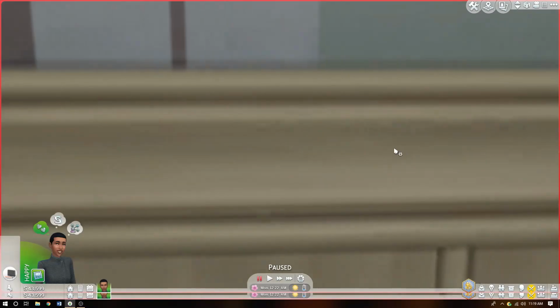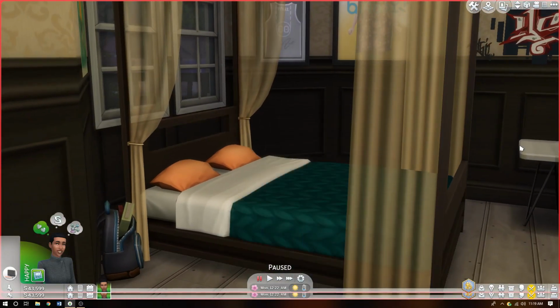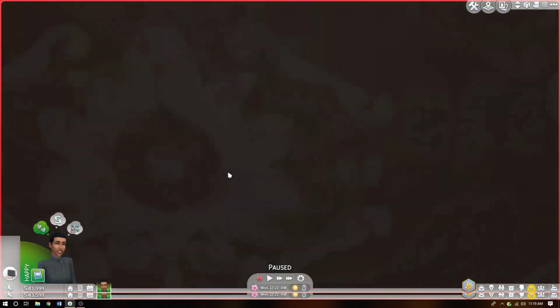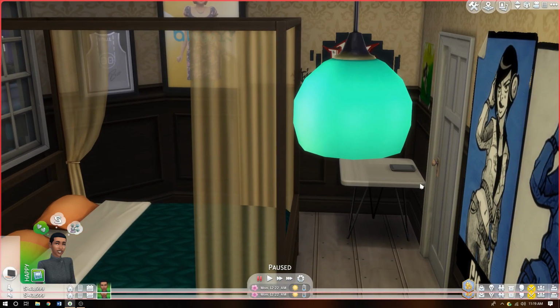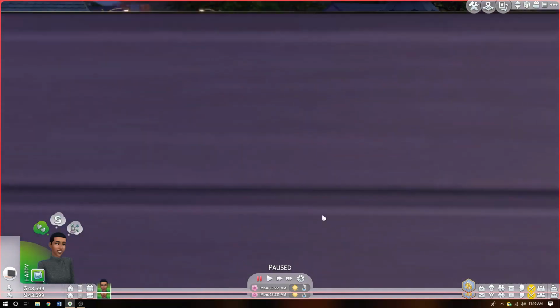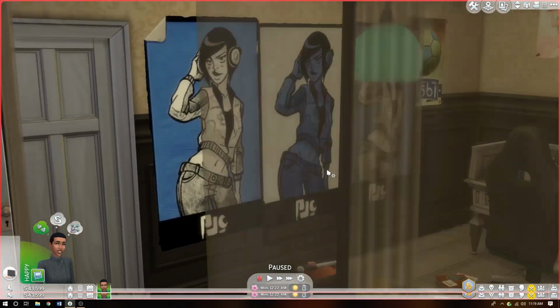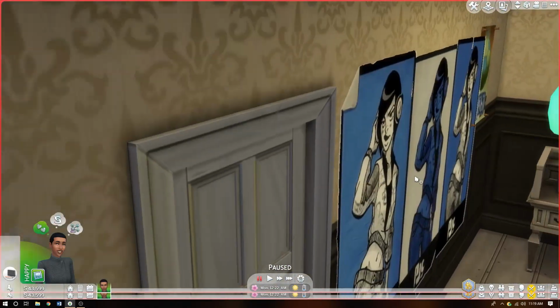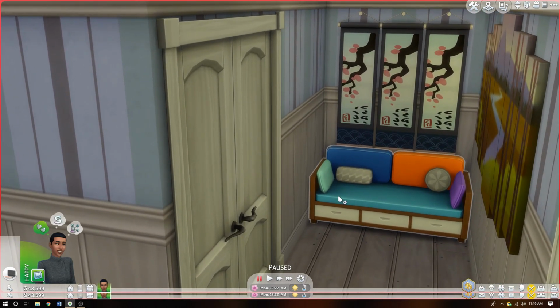He's got a bigger canopy bed because he's a teenage boy and he needs space. And I couldn't fit an end table next to his bed because it's in this weird bump out thing, so I put it here with an iPad. So yeah, he's definitely into sports and girls, as you can tell from his decor and music. So that's the end of the hallway there, just a little sitting nook thing.